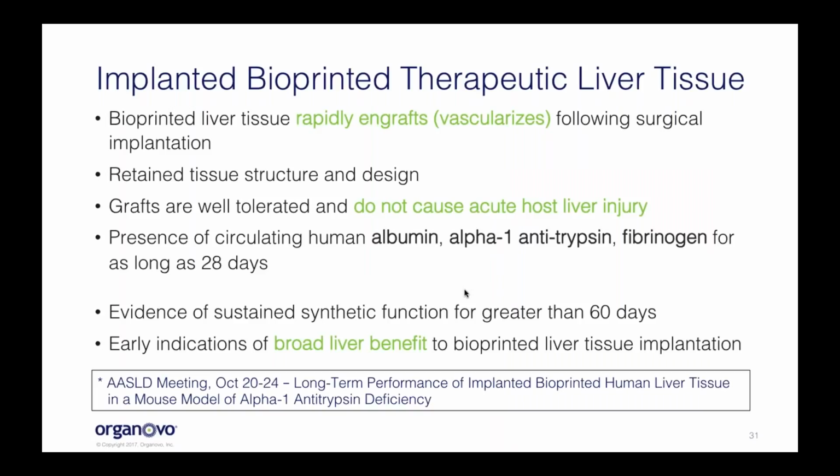In summary, what we've been able to demonstrate in some of these early experiments is that implantation of these bioprinted hepatic tissues into immunocompromised mouse recipients results in very quick engraftment. We see very rapid evidence of graft perfusion. We're able to retain that original intended design and structure, and we are exploring and optimizing that specific geometry and those specific designs. The grafts are well tolerated. I didn't present data today, but we have done LFTs and looked at liver panels in these mice. They show no signs of injury as a result of receiving implantations.